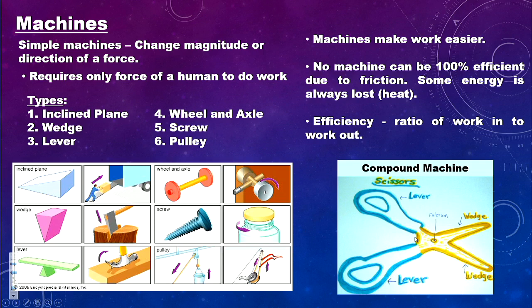Scissors are going to contain wedges and levers to make a scissor work. So it's taking all that force from your hand and compacting it into little slices. It's always important to know that no machine can ever be 100% efficient due to friction. Some energy is always going to be lost, and that's mostly going to be due to heat. And efficiency is defined as the ratio of work in to work out.